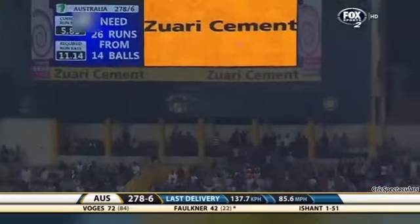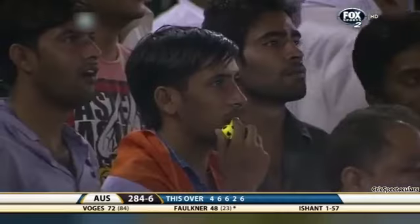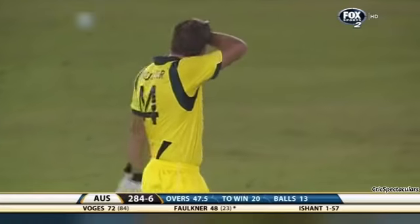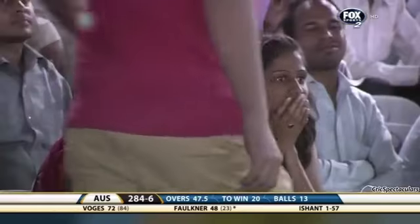Now that's up in the air. How well has he timed it? That's going the distance, I think. All the way. This is a sensational burst of hitting from James Faulkner, who's now got 24 from the over. Really, it seems a question of him going up to Ishant Sharma and saying, right, I think I'll go back with square. Can you put the ball there for me? 20 needed now from 13 balls.